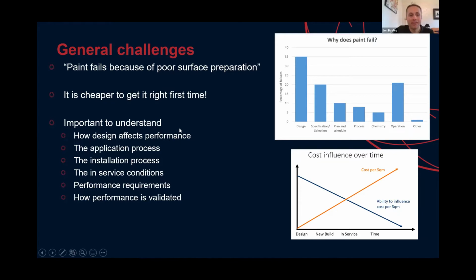So the next thing is it's cheaper to get it right first time. A very crude graph in the bottom right there shows the cost per square meter in an orangey red color, and then the ability to influence cost in the blue color. At design phase, the cost per square meter to actually get it right is relatively low, and the ability to influence is high. So when you're designing your structure and working out what coatings you're going to be using, you've got a lot of ability to influence, and the cost per square meter is low. That's really where you want to get things right.